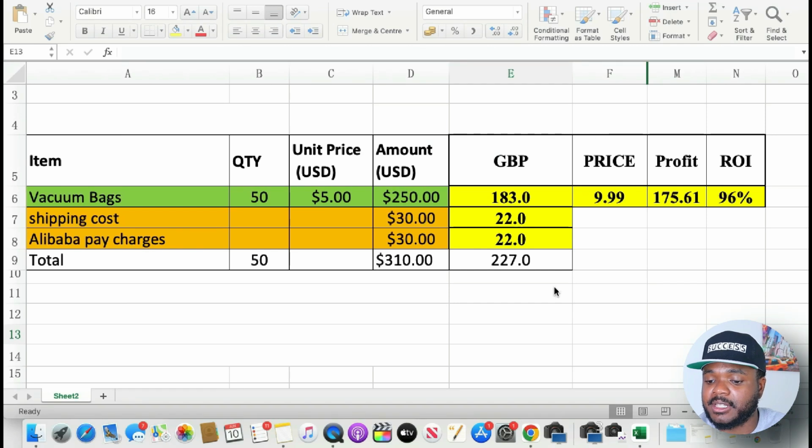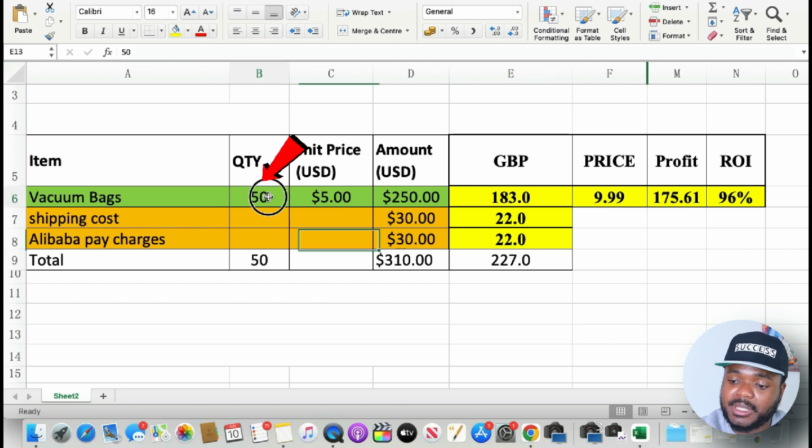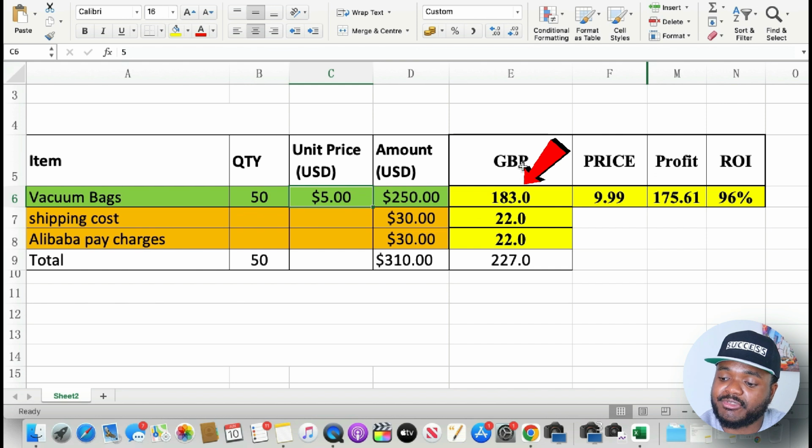Now, what I mean by this is you need to use a spreadsheet like this. So I've already input all of the figures right here. For example, let's say if I'm going to order 50 pieces from China, it's going to cost me $5 for every single unit. That's going to be a total of $250, which is going to equal £183, because I'm based in the UK. So I need to look at how much it's going to cost in Great British pounds.